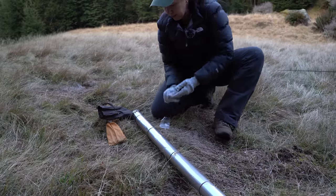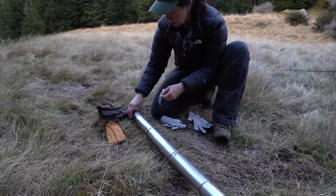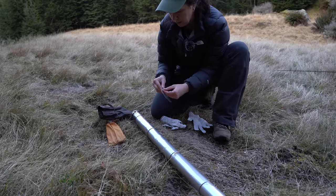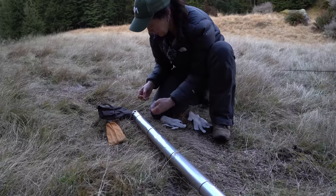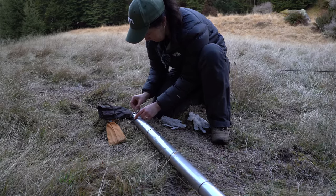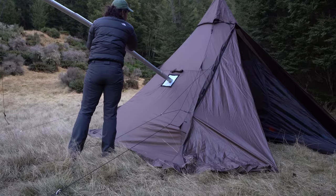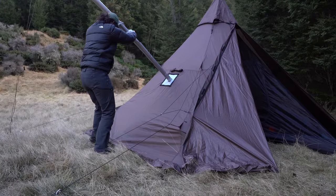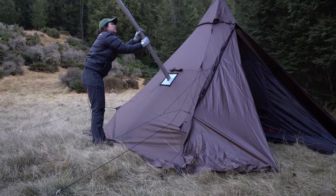And these tiny little things here, as far as I know, are to attach guy lines to the chimney to keep it from blowing around in the wind. And we might need those, so I'm going to attach them now. Yikes.